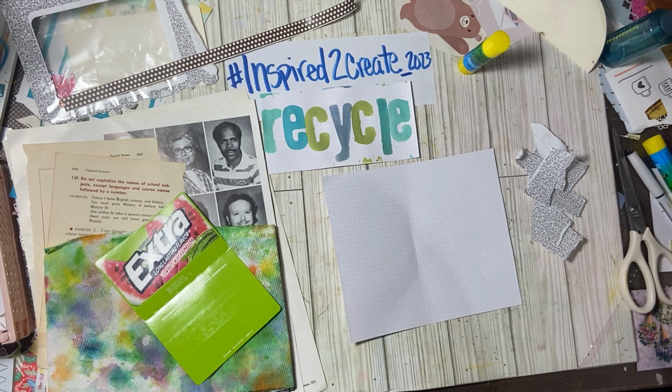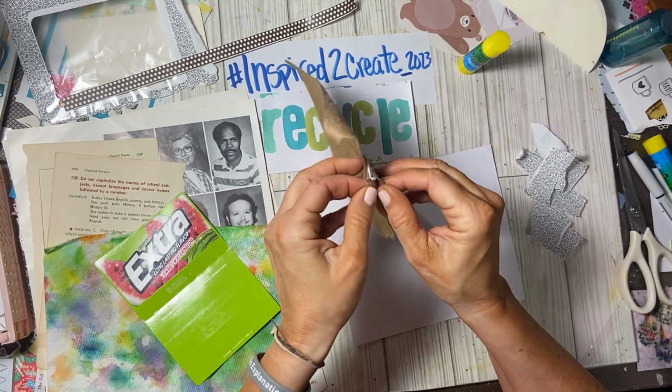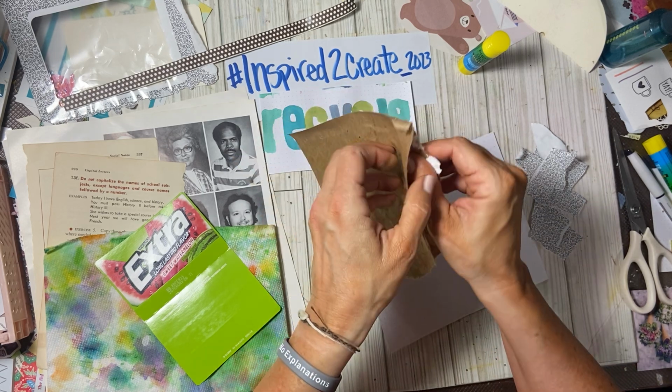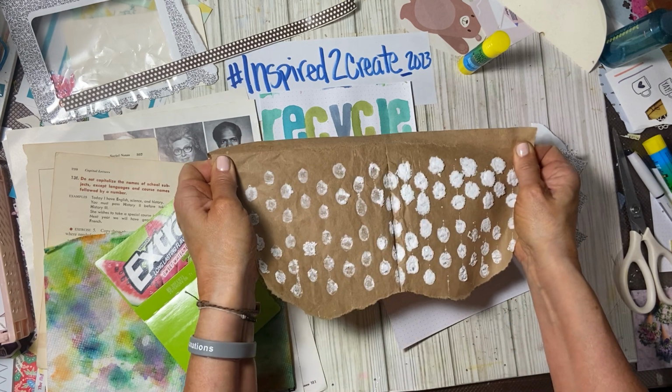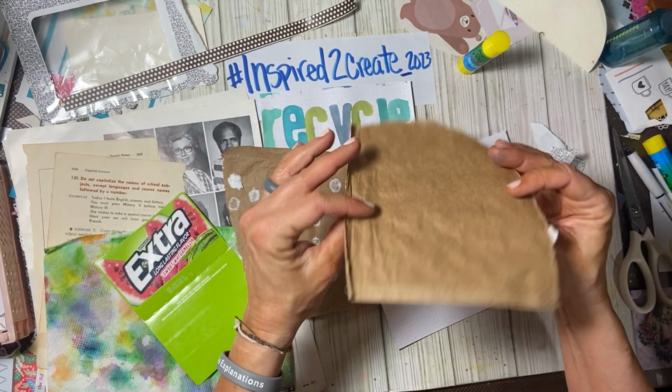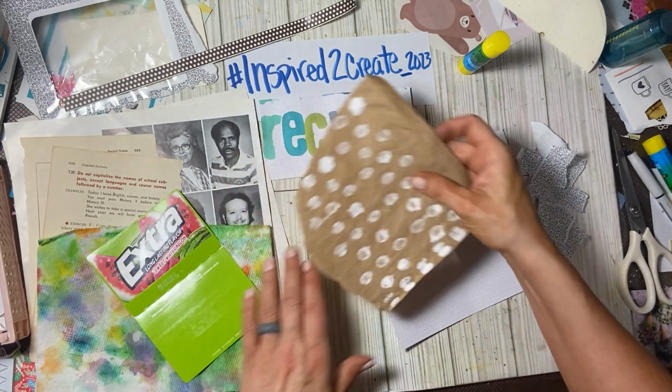I don't know if I can use this or not. And the reason I say that is because it is definitely like this, right? And I don't know if we can save half or not. So this I'm putting in recycle. This I don't know.